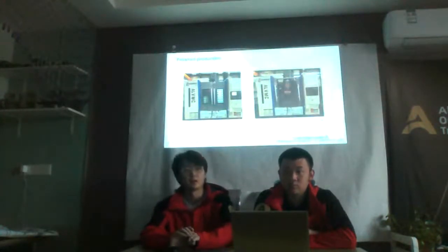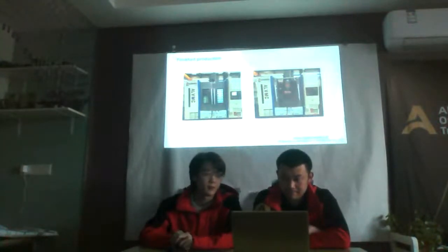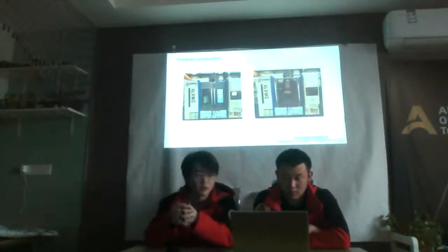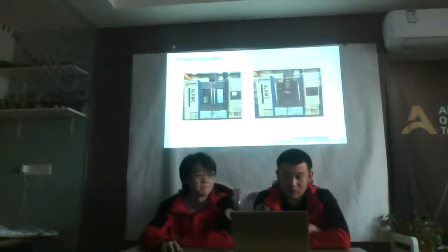And this is the right side is the front side of the VMSA, and we took a picture of closed door and open door. Но если у вас есть заказ, сделать заказ, у нас есть готовый станок в заводе, но у нас только стандартный есть, а нестандартный нужно будет заказ.